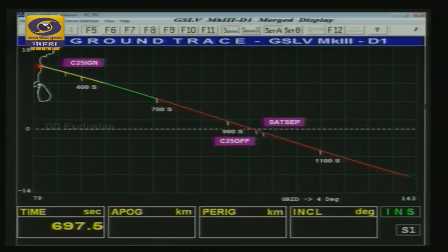So cryo stage performance is normal. We have another 200 seconds, 250 seconds of flight to go. So this is the downrange, the ground trace from the Sriharikota SHAR range, all the way up to injection.